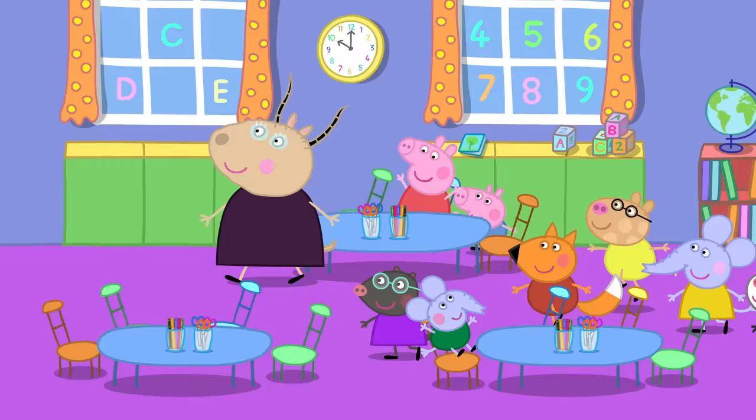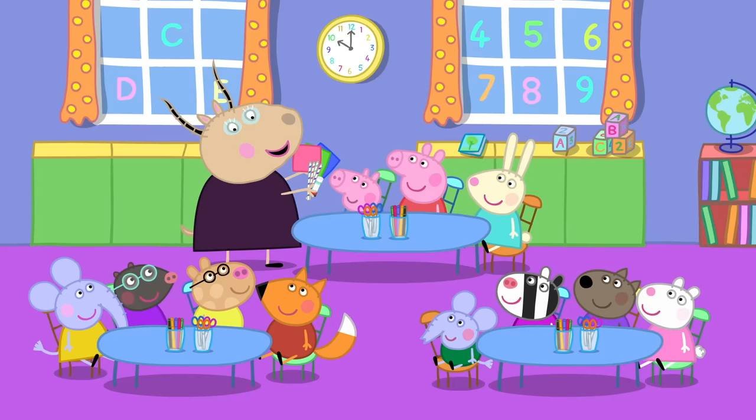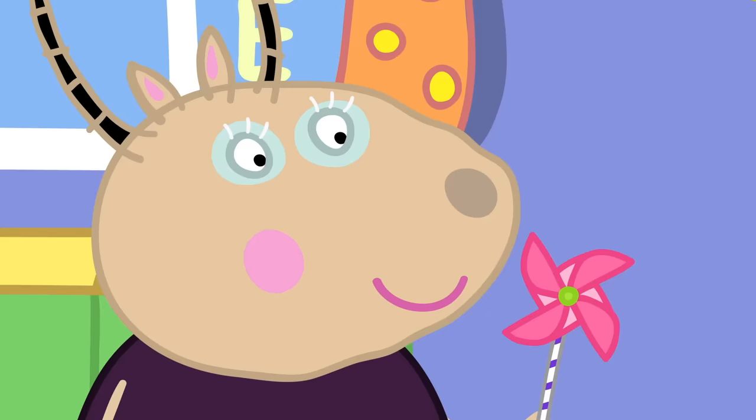Can we make windmills, Madame Gazelle? Yes. We will need paper and glue and some straws. Let me show you all how to make a little windmill. First, you fold a square piece of paper, like so. We make a little snip from each corner. Put a blob of glue in the middle of the paper. Then, we fix one side of each corner to the middle. Now, all we need is a straw and a paper fastener to fix our paper windmill. There! A windmill!